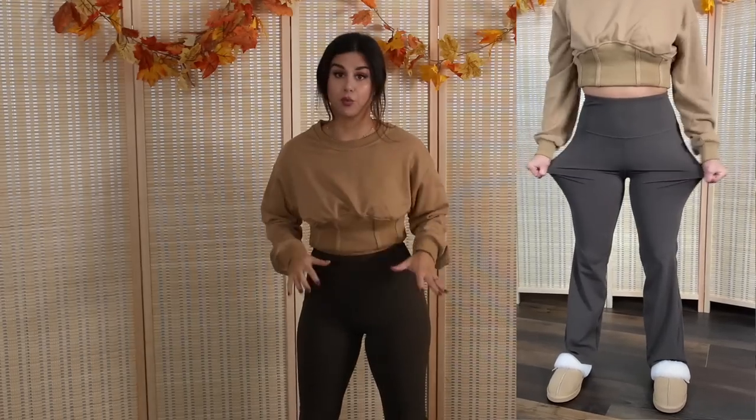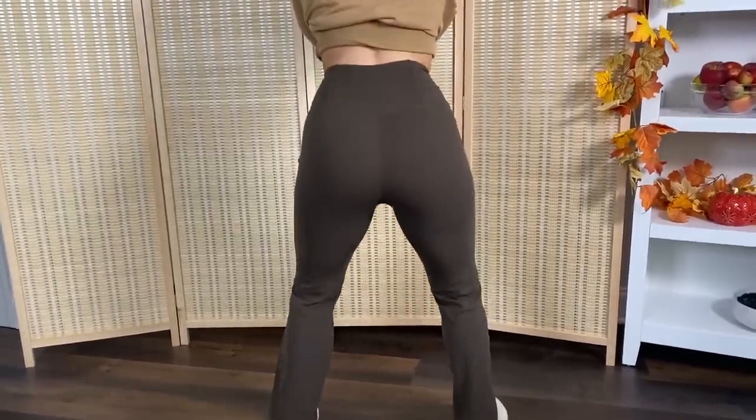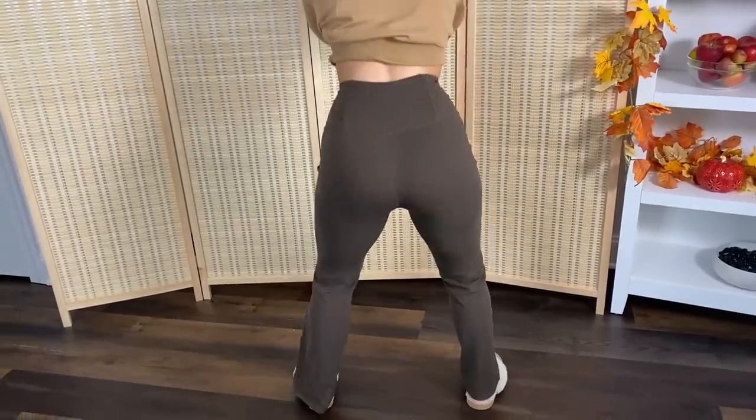Very soft yogi feel. I would say you could definitely get away with wearing these all day. None of this is really compressive, so I feel like all day wear is a yes. 100% squat proof. Overall thoughts, I think they did a really good job on these bottoms. Just get rid of the front seam and then we're 100%.